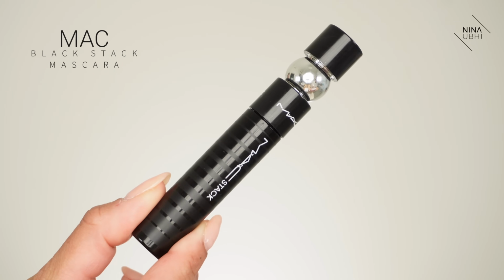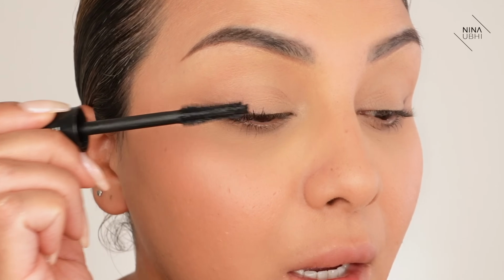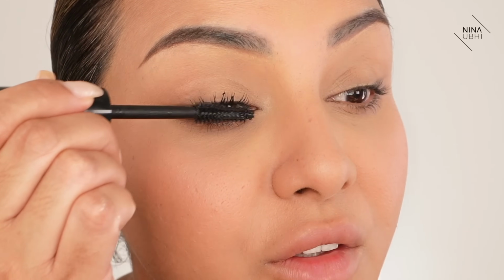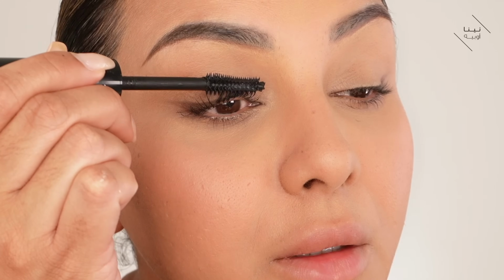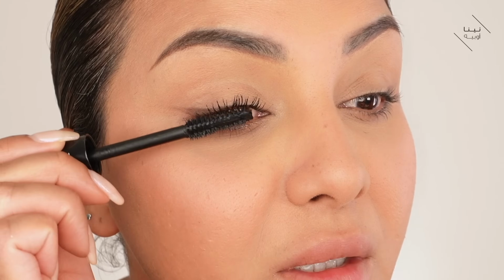So we're using mascara, and I'm using my MAC Stack. Because this is just a really good instant volume, instant boom everything mascara. It can be a little bit clumpy if you keep going in the same area, so I would recommend really spreading it out a bit with your application.